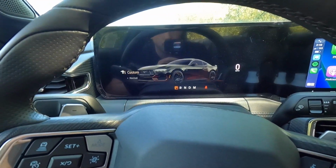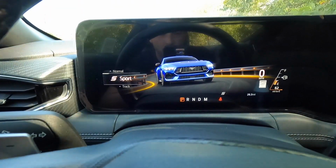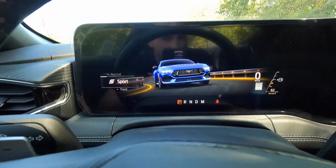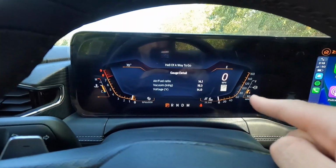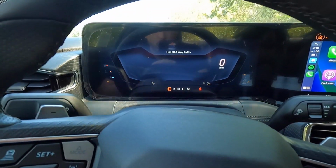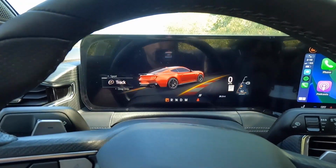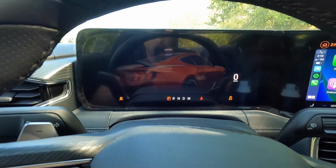Now going down into sport mode, let's show you what sport mode looks like. Give it a second for it to pop up. It looks a little bit different. Basically, still tachometer over here, speedometer over there. It just looks a little bit different, the layout. And then track mode also looks different. I'll show you what track mode looks like. Give it a second. It looks more like a hockey stick. I'll show you that when that pops up here.